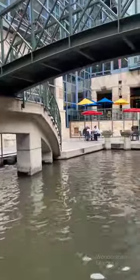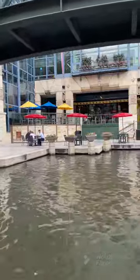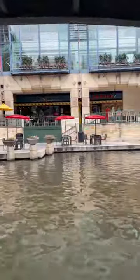If you guys want to be having a conversation with the person sitting right next to you, that's totally fine. Just make sure you keep your voice very, very low, okay? So everybody else can hear the boat tour.